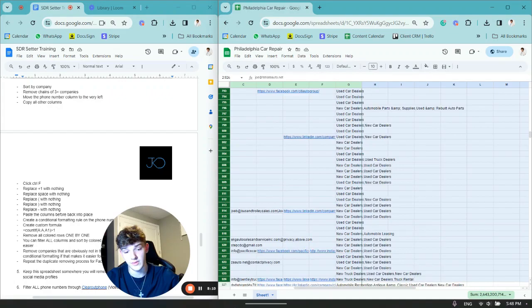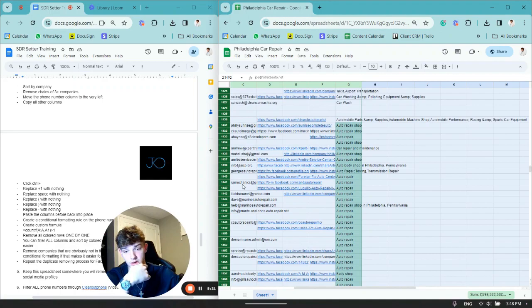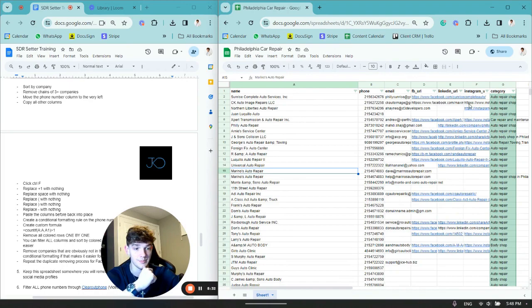It looks like quite a few of them are used cars, new cars, car rental. All this stuff is not actually who we are. So not quite half of them, about a third of them are not a fit. So then we just go ahead and get rid of all of these. Now we have about, how many? We have about 2K in Philadelphia, which is not bad, right? So we want to clear this out even further.